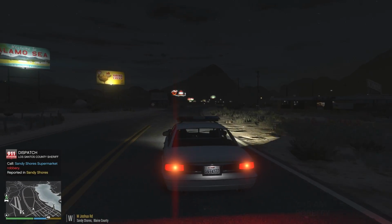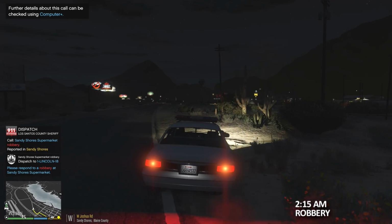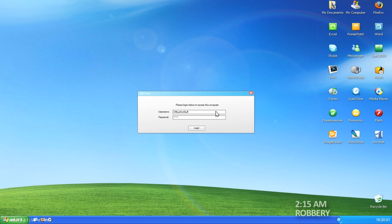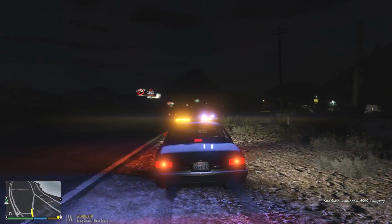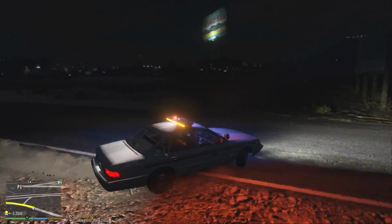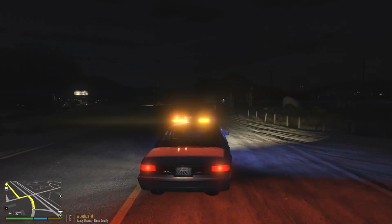Dispatch calling Unit 1, Lincoln 18. We've got a possible robbery in Sandy Shores. Lincoln 18, copy that. Potential robbery in Sandy Shores. Let's look at those call details, see what we got going on. Reports of a robbery in progress. Weapons are involved. No units currently on scene. Lincoln 18, go ahead, respond code 3 to that call. Show me 10-76. We are hauling.